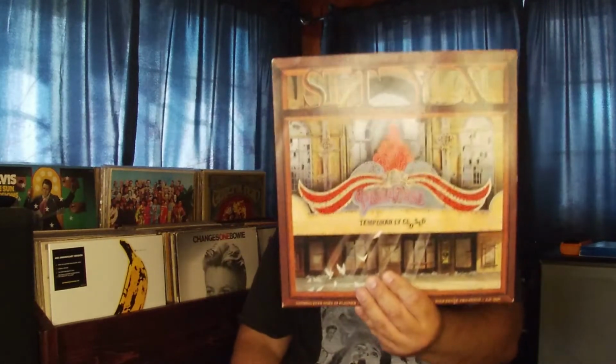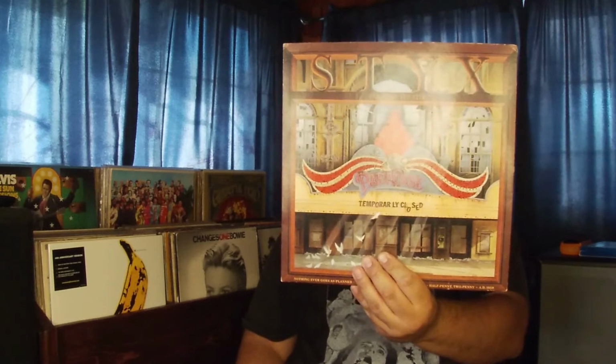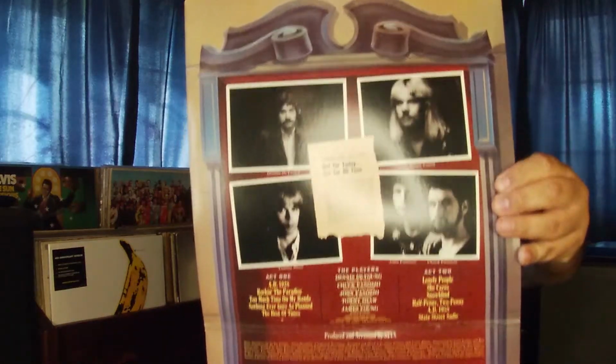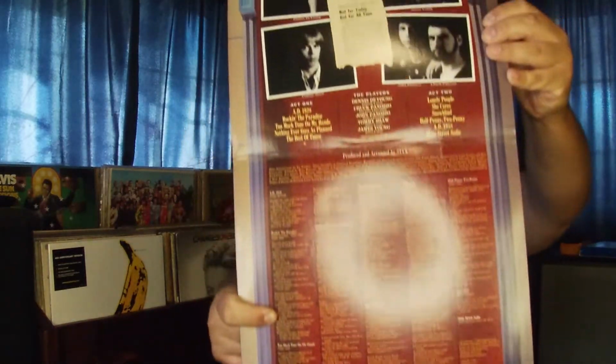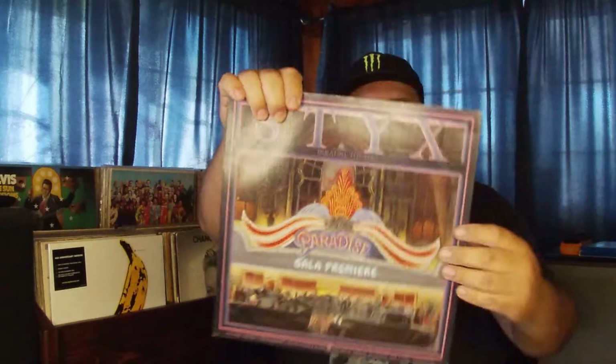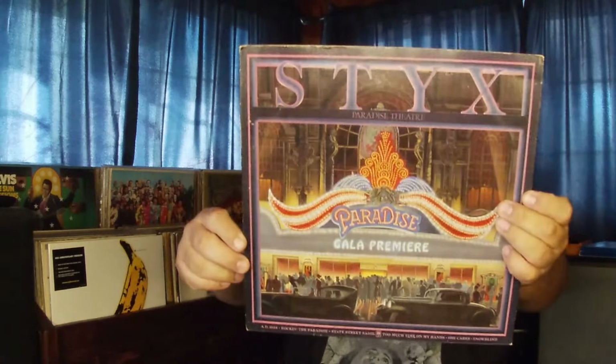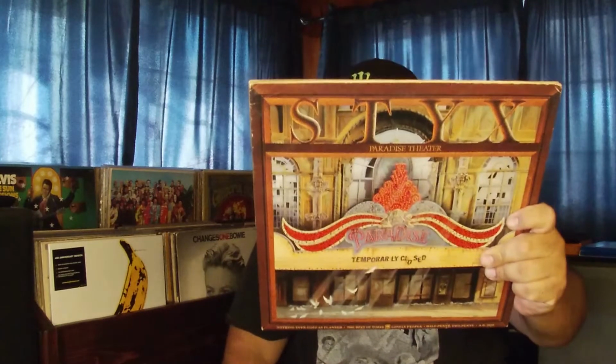Alright, next up is Paradise Theater. So I think now we're getting into the 80s. And this album's okay. It's a gatefold, so I'll go ahead and show the front. And the back. Or this is the back, I think. Sorry, I know that the light catches the album, so sometimes it's hard to see.